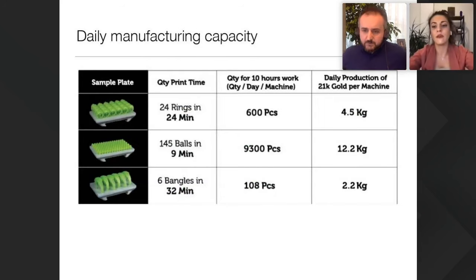Can I interrupt you, Mr. Hakan? We have one question which is good. Why don't you use any base for your prints?